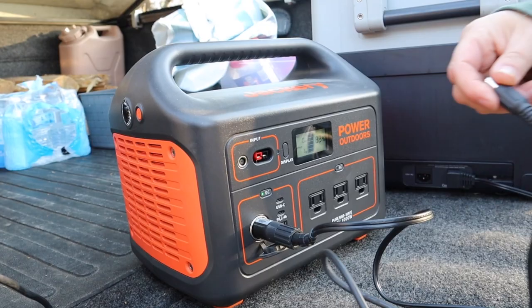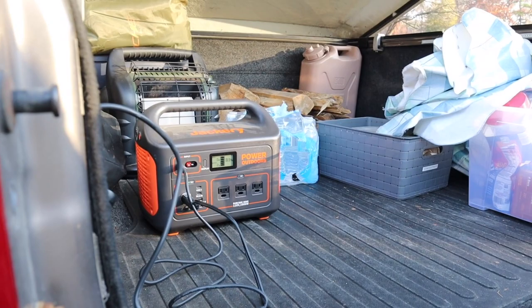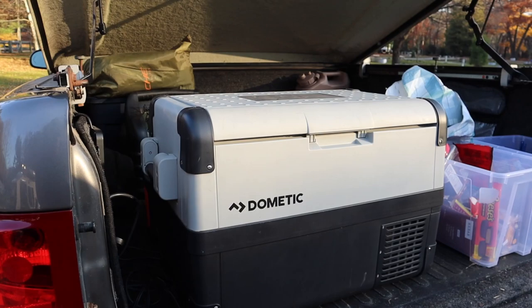We went on a daytime adventure. The fridge comes with us, with all our lunch stuff and cold drinks in there, and the Jackery keeps it charged up, no problem. While I'm driving around, I'm also topping off the Jackery, and the Jackery's maintaining my fridge. So I have no issues with battery. That is my second battery. I don't have to have a second battery in my trailer or in my truck.